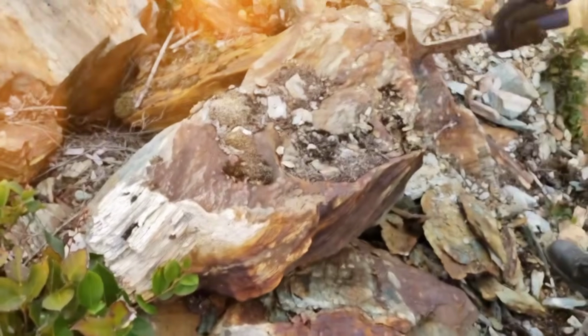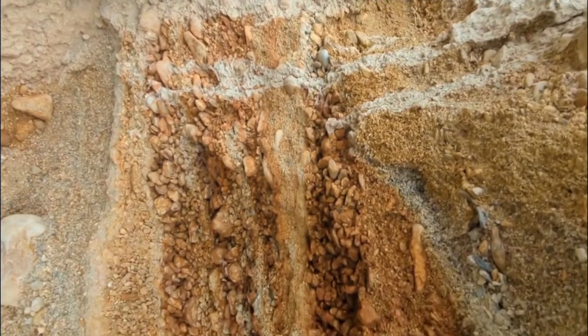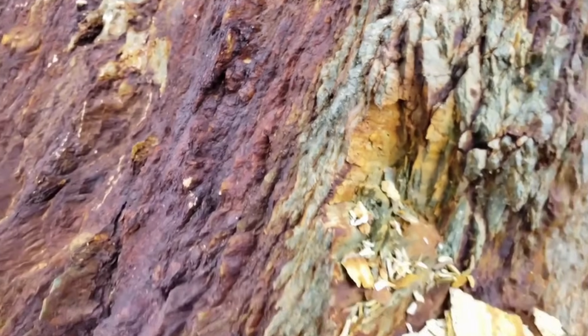Have you ever noticed rust-colored rocks and wondered why prospectors pay so much attention to them? What looks like ordinary iron staining could actually be a clue pointing toward hidden mineral wealth. Across many famous gold districts, rusty red and orange rocks have helped lead prospectors to valuable discoveries.